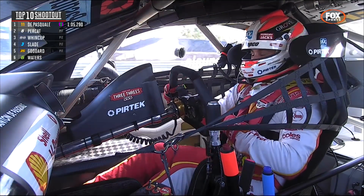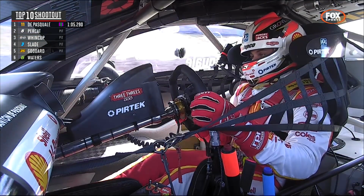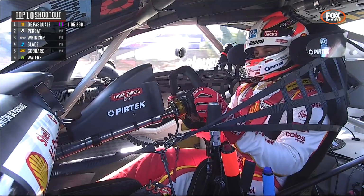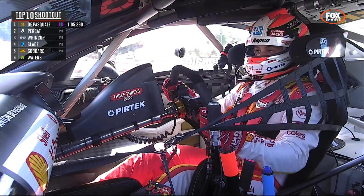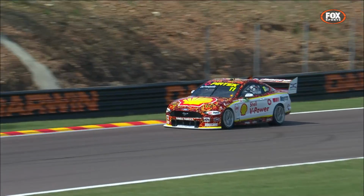I made a mistake in the hairpin. I got a bit greedy. He actually lost about half a tenth in the hairpin, but it was a beautiful lap. A 105.29, fastest lap ever in qualifying. Have a look at it.